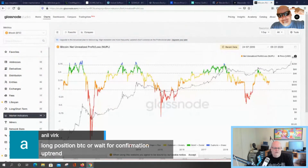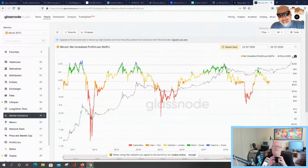Okay. Long position for Bitcoin or wait for confirmation uptrend? I just showed you the chart. Right now, I don't even know what I'm going to do. I'm on the verge of buying more, but I've never bought this expensive. And that's always the thing. People freak out about how much Bitcoin is right now. $36,000. When I bought it the first time, I don't even remember how cheap it was. But I remember that every time I bought Bitcoin in the past, I thought it was too expensive. So use that as your barometer, brother. Everybody thinks it's too expensive when they buy it. And they never know until later whether it was or whether it wasn't.